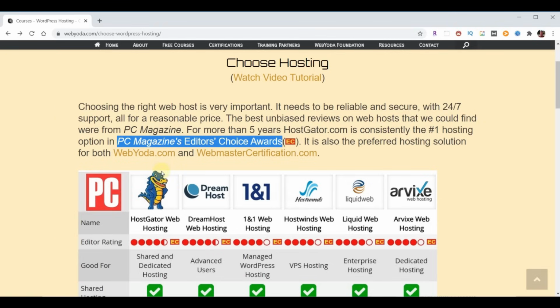It turns out that HostGator has been rated the number 1 web hosting provider by PC Magazine for many years running. Basically, HostGator collectively has the features you need. Their server reliability is amazing, their 24/7 support is amazing, their prices are good or better than anybody out there. I personally have been using HostGator for more than 3 years now. I host over 200 domains and websites with them. Web Yoda also decided to go with HostGator for all their needs.